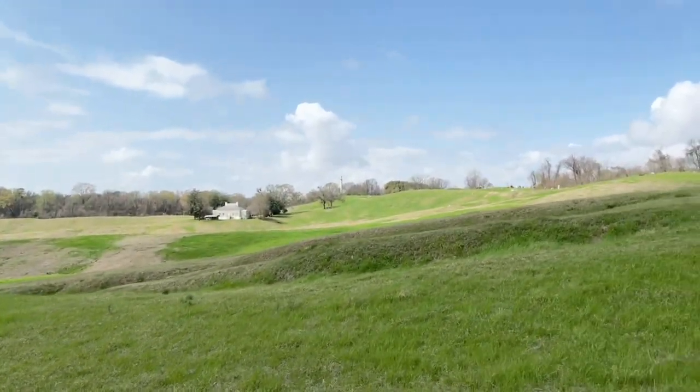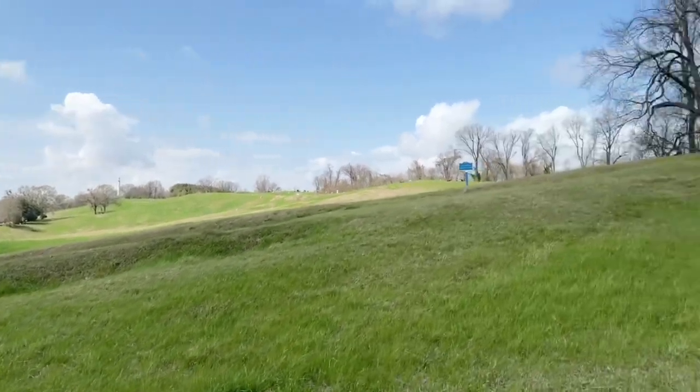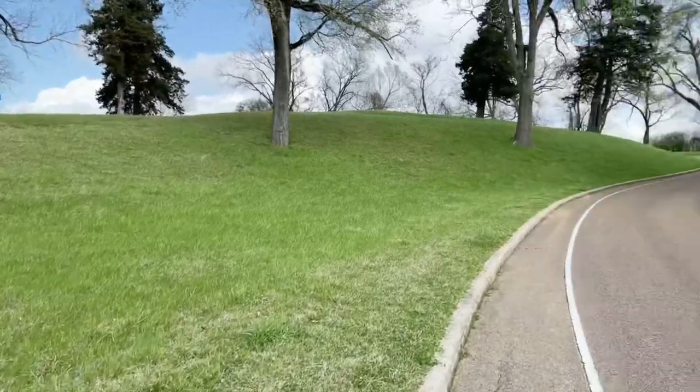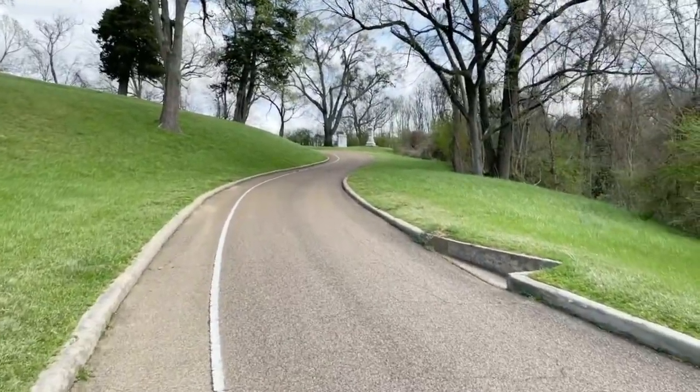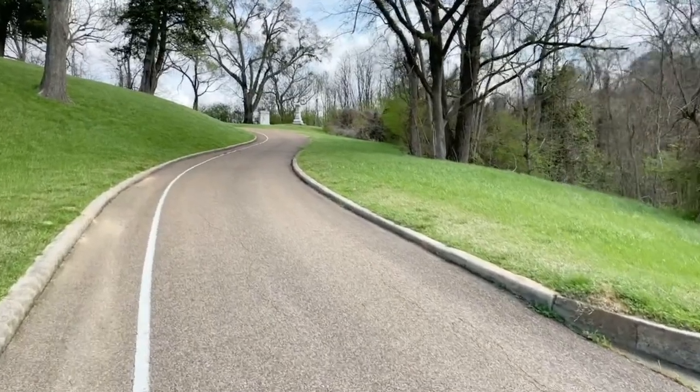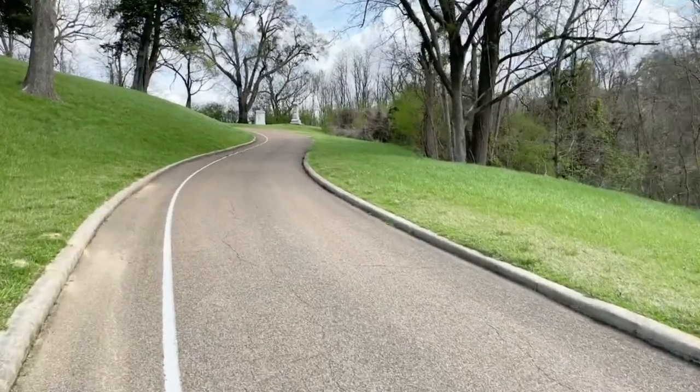So I'm walking up this hill. We're about to get blocked off a little bit as I come around the corner. And maybe I'll just say hi really quick as we approach these memorials in front of us. Yep, there's me again.